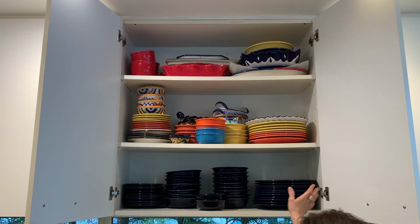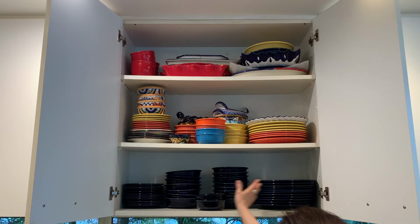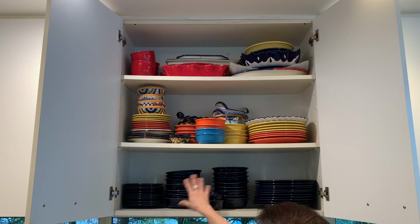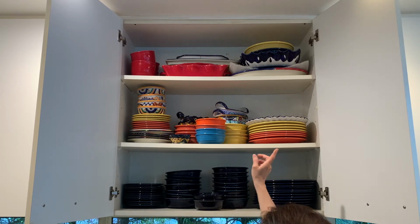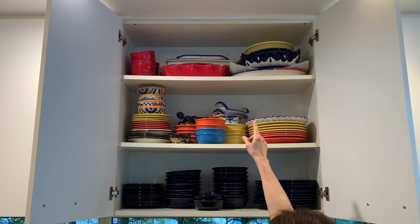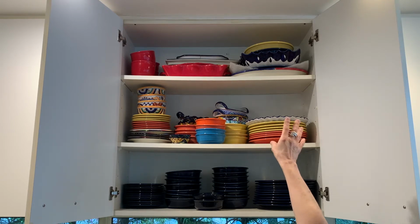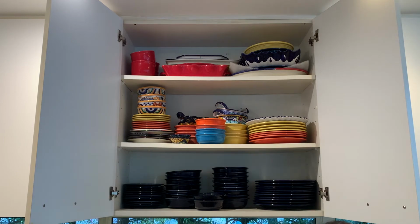So this shelf will stay the same. We like how it is. Everything fits. It doesn't matter that it's all stacked high because it's all the same color, and we have our different size, shapes, plates, and bowls here, so that works perfectly. But this shelf is the problem, and that shelf could be a little bit better. That's our serving platters and bowls. So maybe we can spread things out a little bit up there too. So let's get started and start taking everything out.